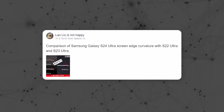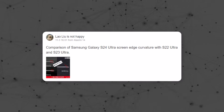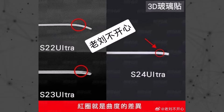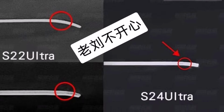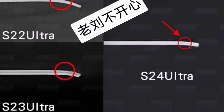Some bloggers on Weibo have also talked about how Samsung is changing the shape of the screens on their high-end phones. They compared the screens of the Galaxy S22 Ultra, S23 Ultra, and the upcoming S24 Ultra. They found that the trend is changing from having curved screens to having flatter screens. This change seems intentional, maybe to make the screen stronger and give the phone a different look.